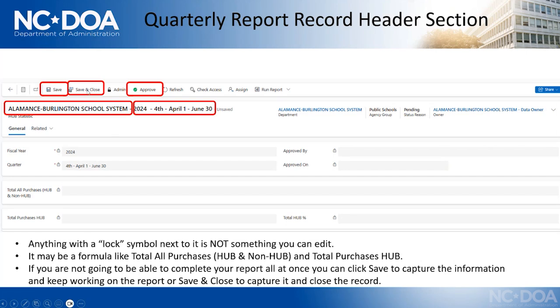If you're like, I need to go home, but I'm not done with this, you've entered some data, click save and close so that you can go home. If you're all done with everything and you're confident that all the numbers are in there right, you can go ahead and click approve. And it may be that some folks have a system where somebody does the data entry and somebody has to come in and say, okay, I'm going to approve that. That's up to each organization, how they do it, that's fine.